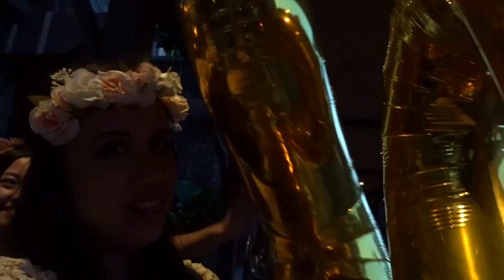Guess who's here? Kylie's here! And then she brought my 22 balloons. I'm feeling 22. Not yet, tomorrow. We quickly came back to the room for a sec, and what I need to show you is this view from our room at night.